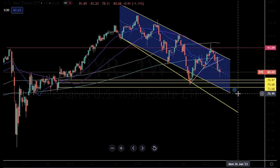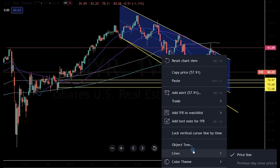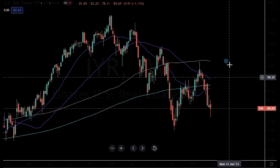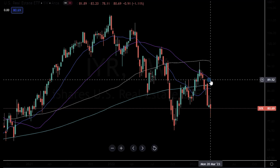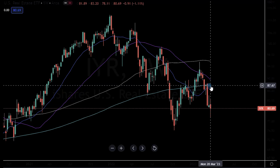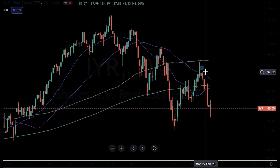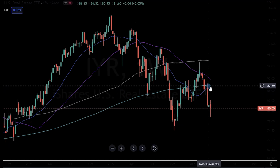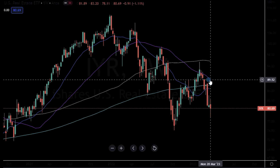Even if you look at IYR, this is such an interesting chart because let me just erase all of these trend lines here. Look at this bearish price action in all of the moving averages. You're almost approaching a near-term death cross in the 50 and the 200. Typically, before the cross, you get a big sell-off. So obviously, we've seen a big sell-off approaching over here. So it's likely that cross is going to happen.